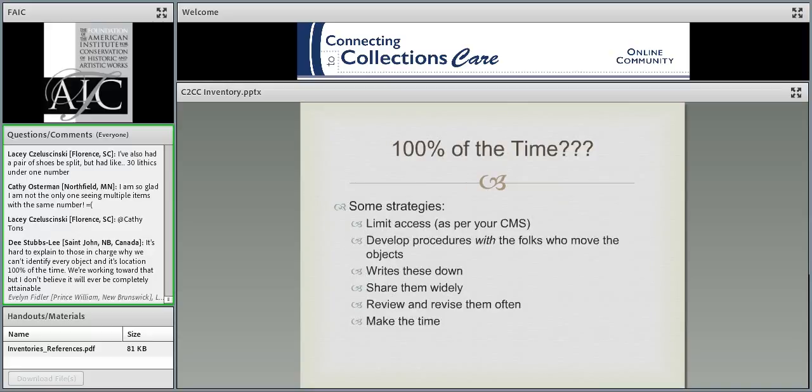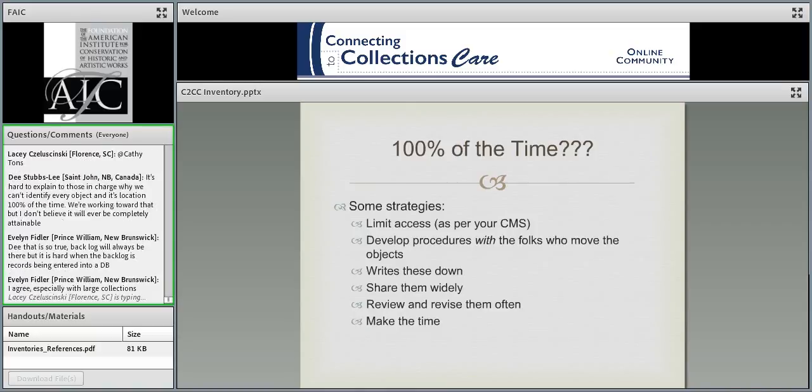100% of the time. This is where those best laid plans go awry. It's the rare museum that can claim sufficient staff or hours in the day to adhere to best location and object movement control practices at all times. However, you can increase your chances of doing so if you limit access to your storage areas. It's worth stating the obvious: the fewer staff members that have access to and are authorized to move collection objects, the smaller your margin of error. This is again something that belongs in a good collection management policy.